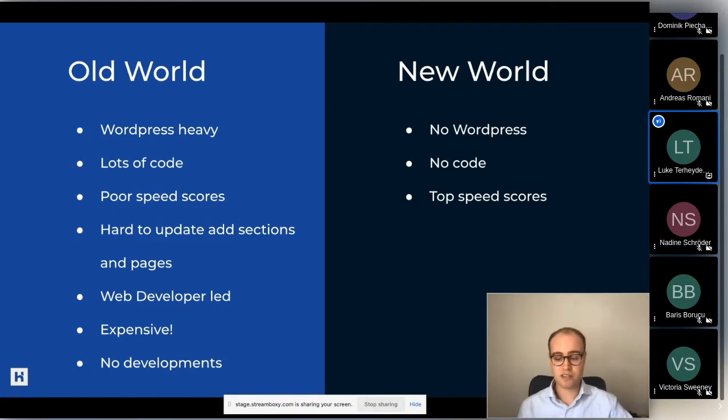So, for example, something that we do just as an example is when we load an image, we load 5 versions of that image and only load the one which is the right size for the visitor. So they don't have to load a massive image, which is, let's say, way too big for their screen and is therefore too big.